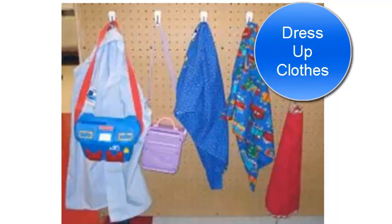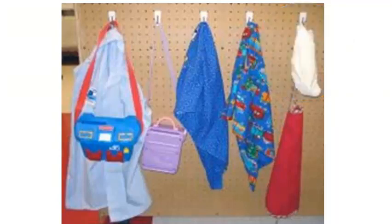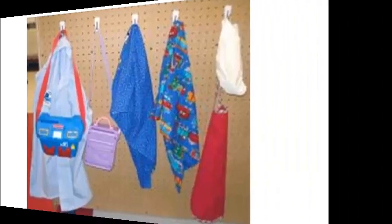that I found at a thrift store, as well as the little post office bag there that I got at a garage sale. So just a very few simple things there that the kids can use to dress up. You can also use button-down shirts, hand-me-downs from your significant other, and they have plenty of fun playing with these things in the dramatic play center. So they're just hung there on the pegboard with a 3M hook.